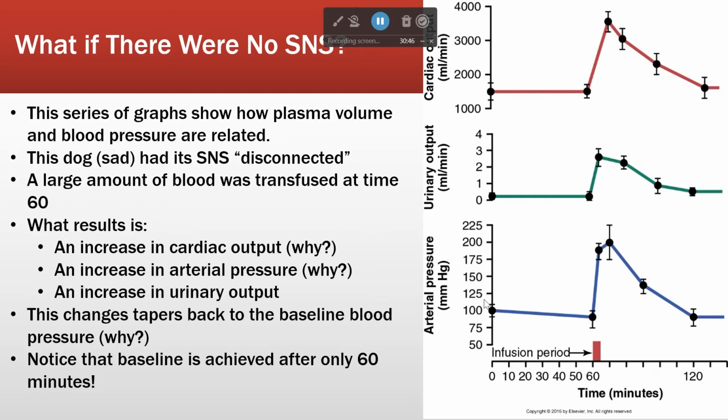All right, so to take out the responses that we've been talking about, the nervous system responses, we have an experimental model here again. The dog has had its sympathetic nervous system disconnected so that we can see the effect of volume without the effect of the nervous system, okay? So we have cardiac output here, urinary output here, arterial pressure here, time here. At the start we have just equilibration or baseline. And then at this point, we're going to give a large amount of blood. So we're going to give a blood transfusion at this point.